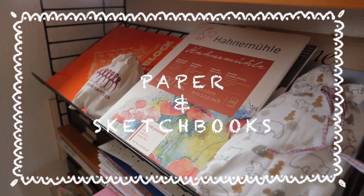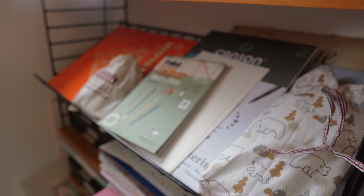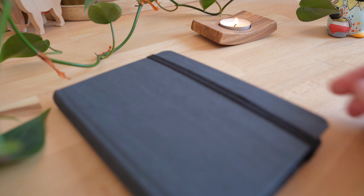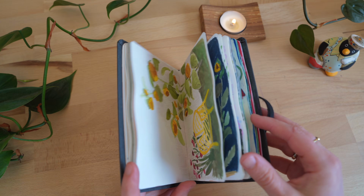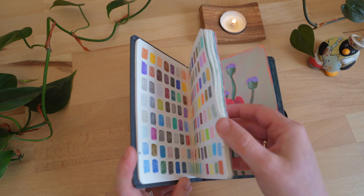Now onto paper and sketchbooks. By the way, I made a long video about all my sketchbooks. I will link it here in the corner. And now I want to present to you my very favorite sketchbooks I have at the moment. One of the best sketchbooks I have ever used was the Hahnemühle sketchbook.